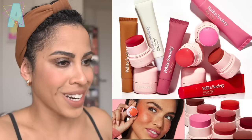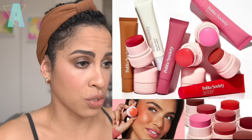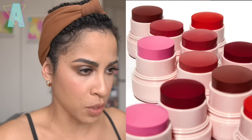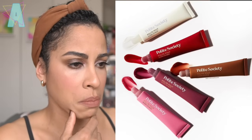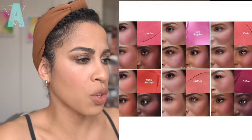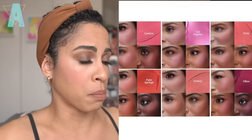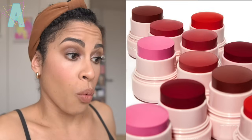Polite Society, what is this? Polite pop to your cheeks, polite pout of juiciness to your lips, innovative powder in a stick formula, blurring soft matte formula that combines effortless rich color, okay. Polite pout, a plush hydrating vegan lip balm, immediately soothes and quenches dry lips while adding glossy shine. This all sounds fine. Maybe a great gift if you have a teenager or need a gift for a teenager's birthday party. I see a lot of rosy type colors.